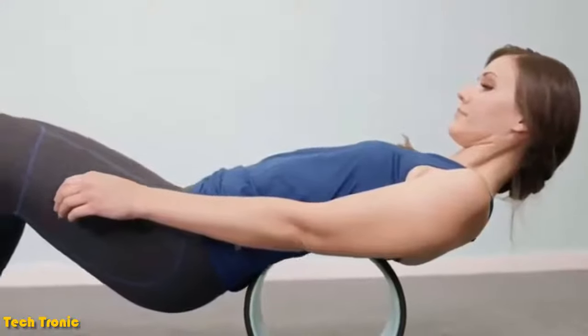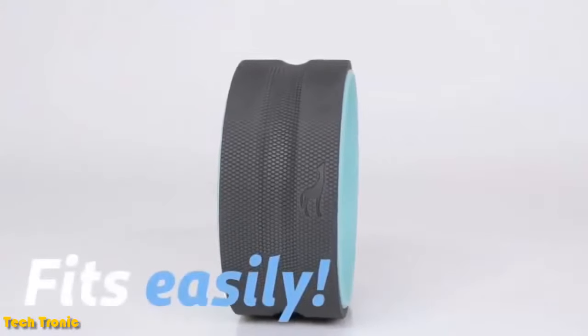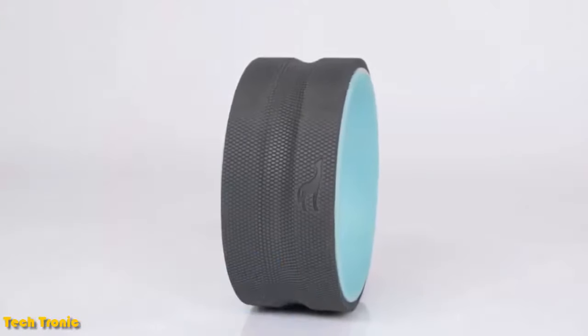What a neat product. If you cool co-workers are like me, you've tried using other tools. Exercise balls, foam rollers. The problem with those tools is they aren't designed to fit between your shoulder blades, unlike the Plexus Wheel Plus, which fits easily, allowing for an upper neck to lower back stretch.